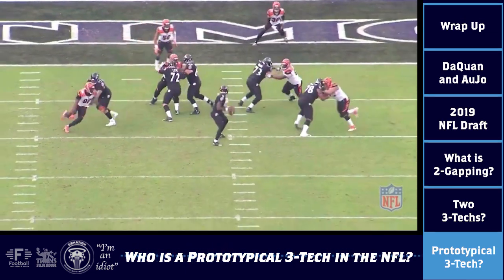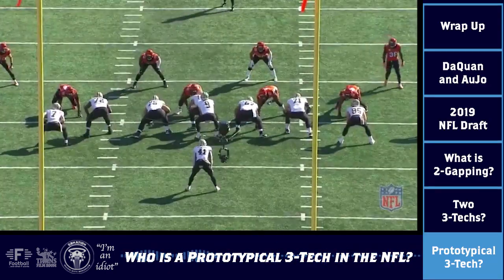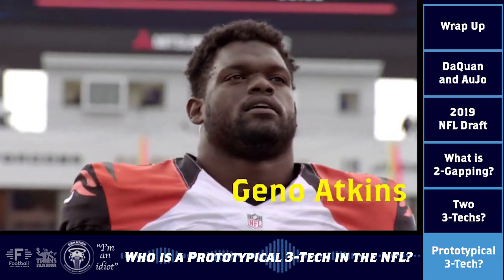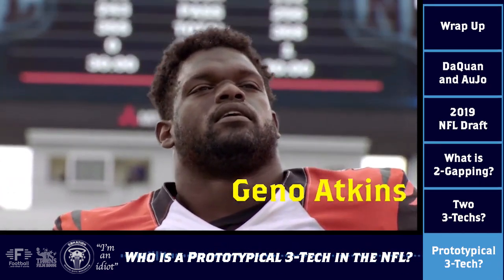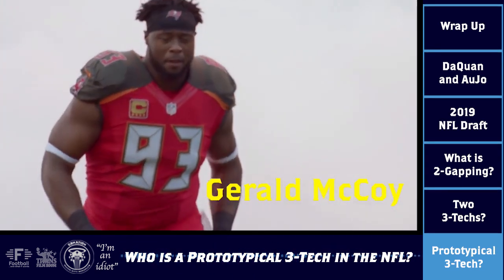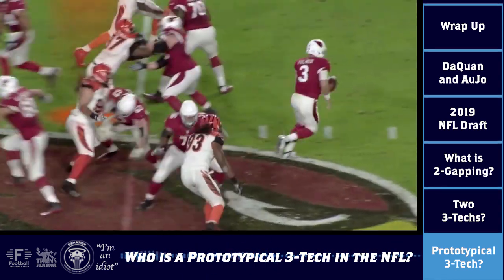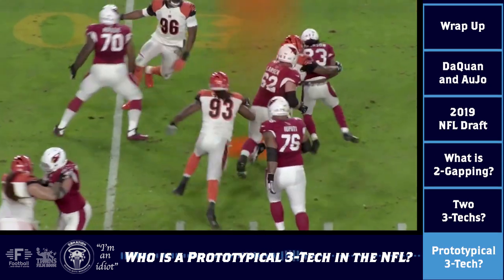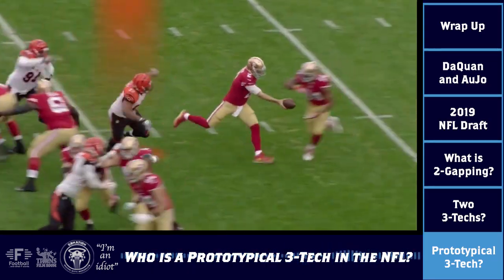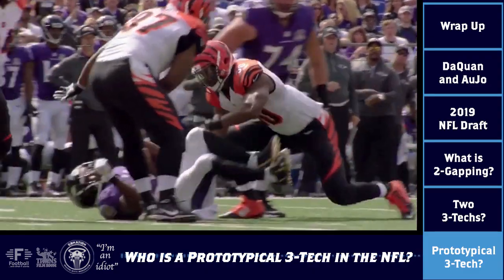Who is a 3 technique player that someone could go watch to see, okay, this is the perfect 4-3 technique player? So my favorite current guy going in that scheme is Geno Atkins. And Gerald McCoy is another guy that I think very highly of that's in that role. But Geno Atkins is kind of your prototypical 3 technique defensive tackle. He's a quick guy. He's a penetrator. He's able to cause a lot of havoc on the inside of that defense just by shooting gaps and beating offensive linemen to the point.